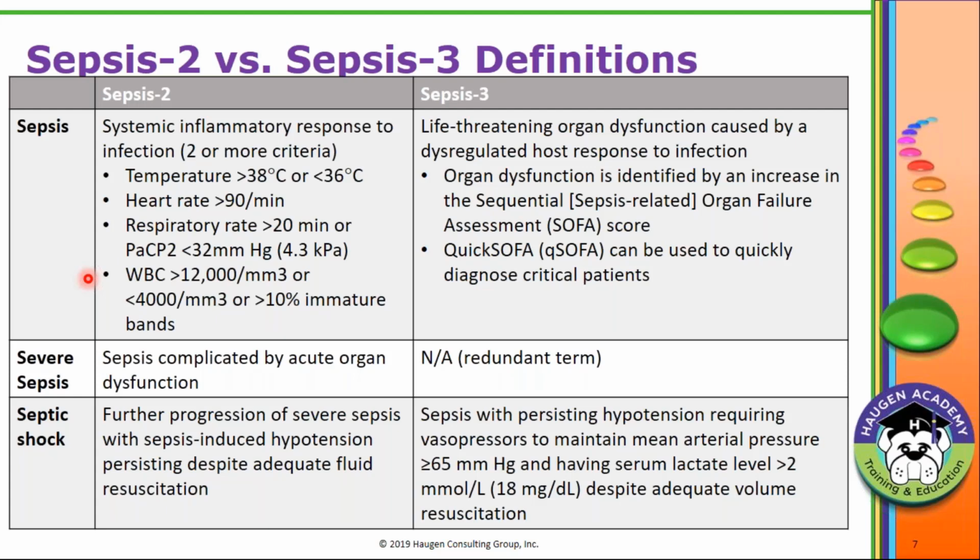And then severe sepsis was looked at as a progression of this systemic inflammatory response where the patient's organs started to shut down. So it was sepsis complicated by an acute organ dysfunction. And then they also defined septic shock, which is a further progression of severe sepsis, where they have sepsis-induced hypotension that does not respond to adequate fluid resuscitation.